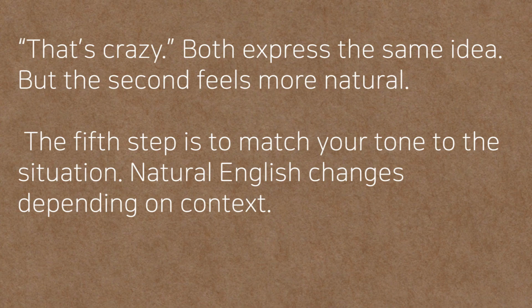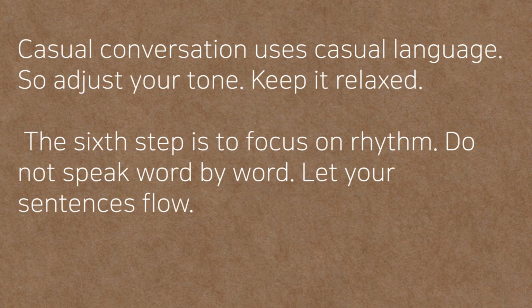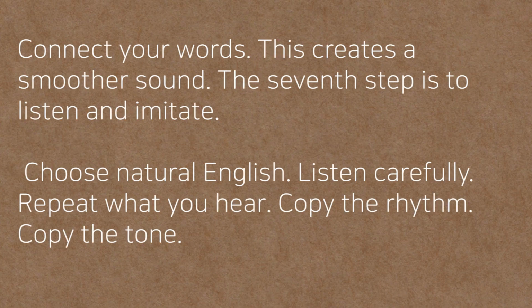Natural English changes depending on context. Casual conversation uses casual language, so adjust your tone. Keep it relaxed. The sixth step is to focus on rhythm. Do not speak word by word. Let your sentences flow. Connect your words. This creates a smoother sound.